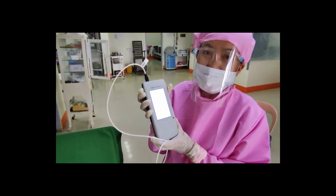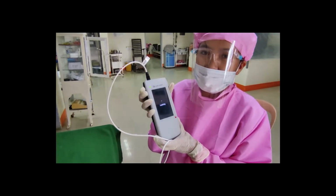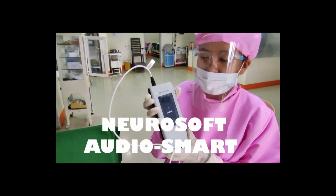The brand and model of this device is NeuroSoap AudioSmart from Everyday Enterprise.